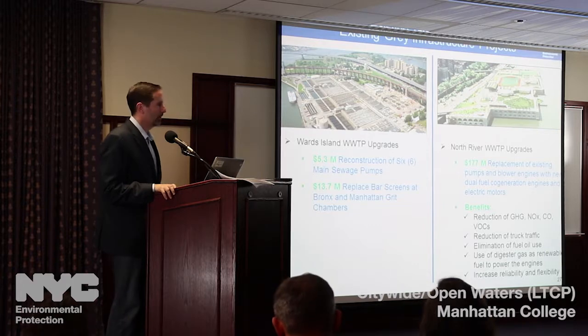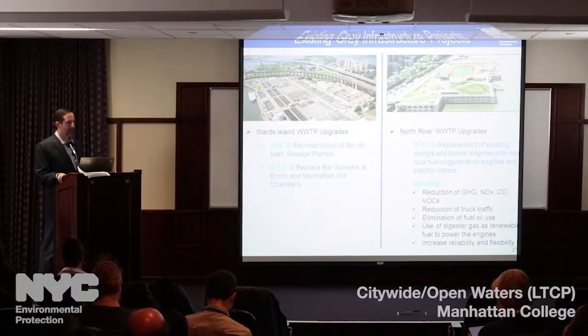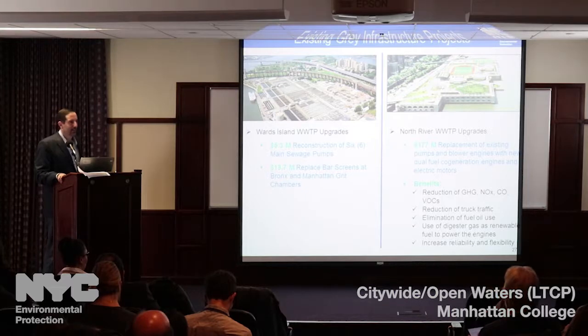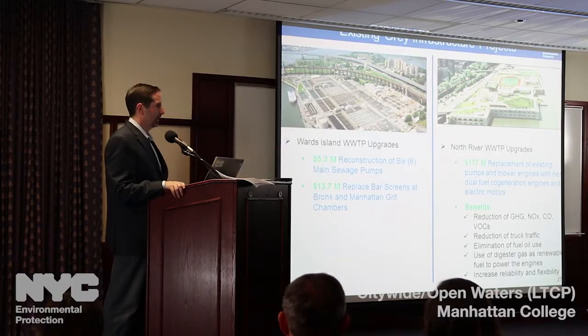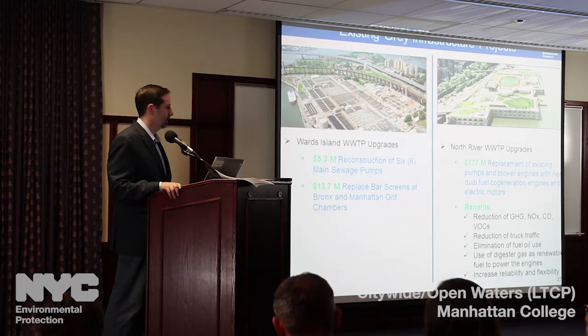The other one is the North River upgrade. This one isn't really a CSO project. We just thought it was worth mentioning. This is the replacement of pumps, blowers, and mainly it's a cogeneration facility. So they're trying to have beneficial use of the digested gas, the methane, to power the equipment there. That one's really more a beneficial use in terms of reducing VOCs, greenhouse gases, reducing truck traffic when it's completed. So that's just really trying to be more sustainable as a process. So I just wanted to mention that project.